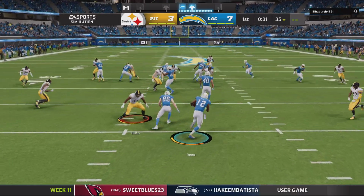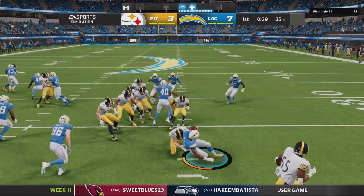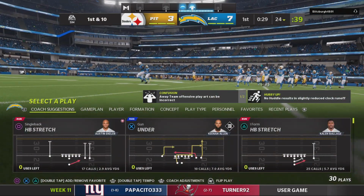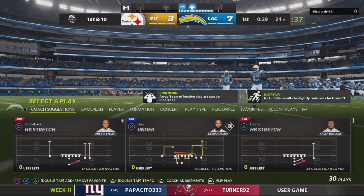Joe Reed going to return it from his end zone. And he'll be stopped right around where he would have been had he gone down to a knee, maybe a yard shy of there at the 24.